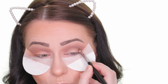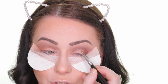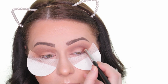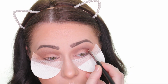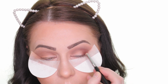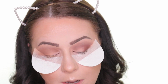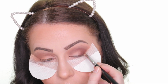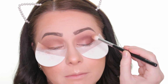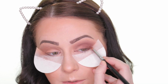Musk is a really neutral color, so we are going to need to blend back this rich chocolate brown color into Musk later on and try to play with the two shades to make Oud appear like a darker gray shade instead of brown. But for now I'm just going to darken up my outer corner and then blend it with my blending brush and apply a bit more again.